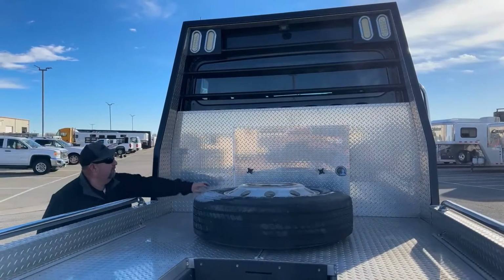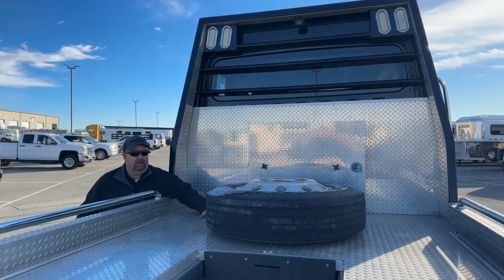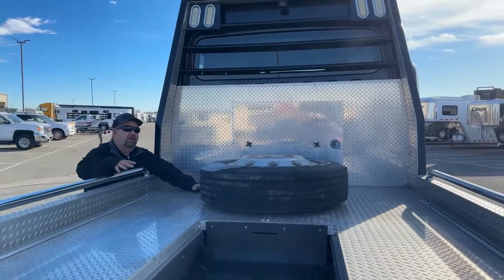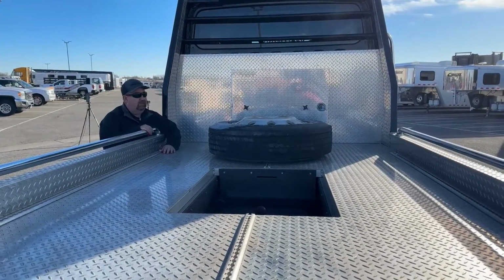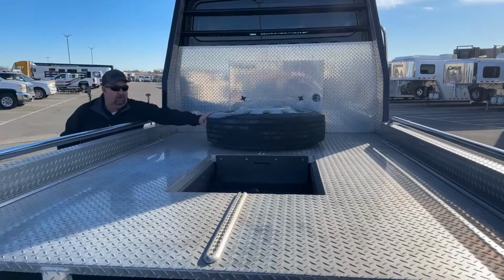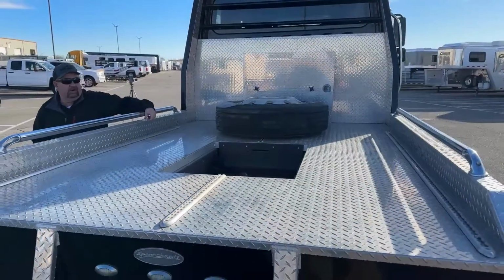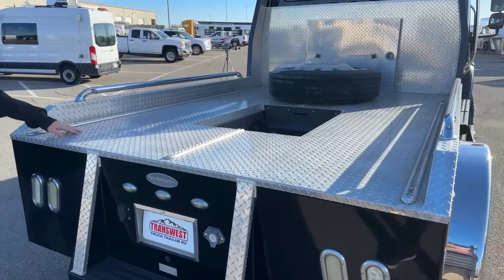As we come on down, we can see this is the cover that goes over the hitch. If we're hauling items, hay would be an example, putting it on the bed of the truck, we can cover up that hole where the hitch goes with this cover here. Spare tire has already been implemented here. As you can see, diamond plated.